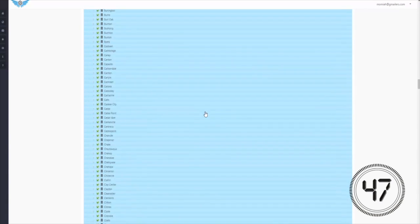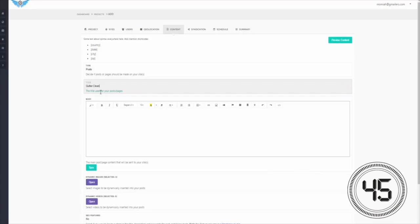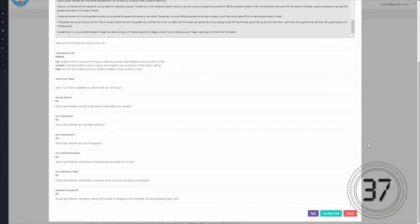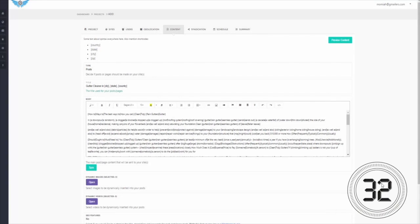Now moving on to step 2 to add unique content to your site, which is what Google loves. So let's start the clock. So I'm going to go ahead and put my title in here along with my shortcodes, and then I'll put my article in the body, and then I'll go ahead and click spin to add spin tags to this so that every post that is made is unique and fresh. So I'll go ahead and use spun text and stop the clock.